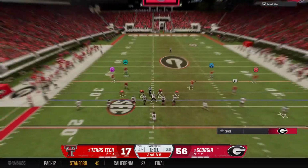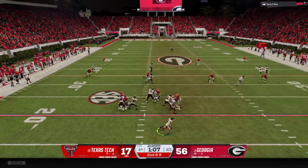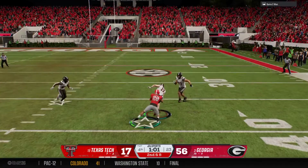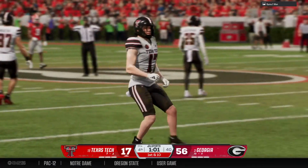After picking up a couple at 2nd and 8, looking to pass. It's McDaniel, moving, keeping the eyes downfield. Got a wide open receiver. Oh, and the defense in chase mode, and they finally get him down at the 35.